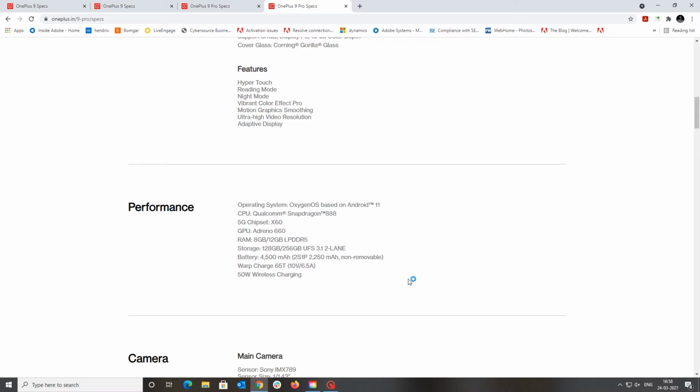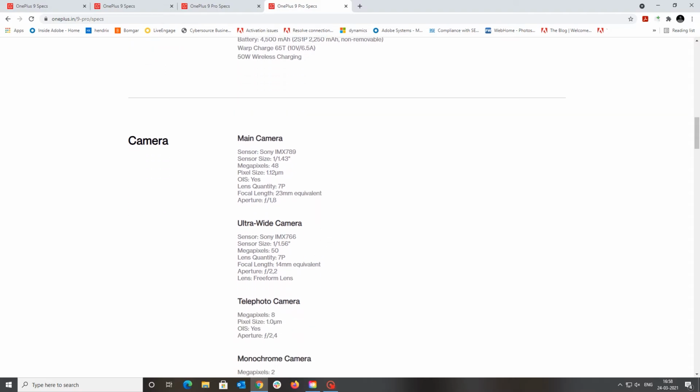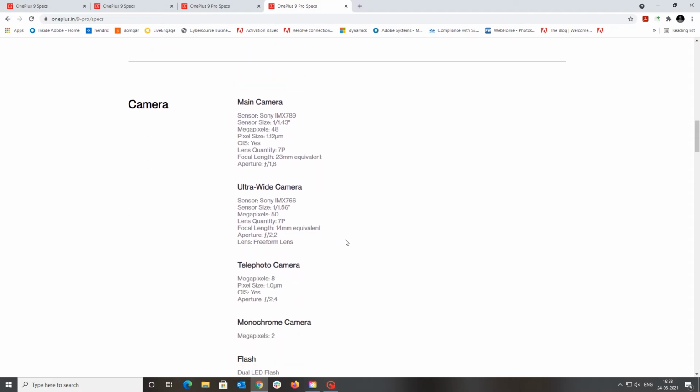Another change is the main sensor, which is again a 48 megapixel sensor, but it is the IMX789. It is far superior to what you have in the 9 or the 9R, and it has an ultra wide, an 8 megapixel telephoto, and a monochrome sensor. It does not have a macro.